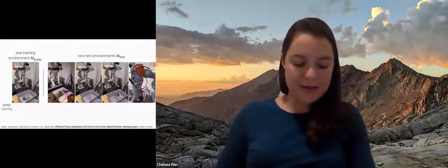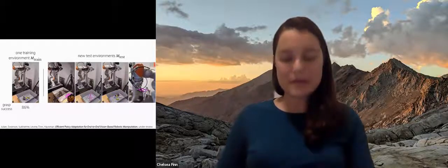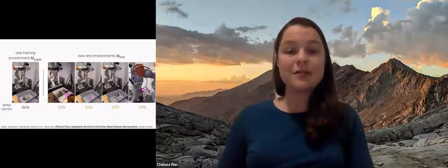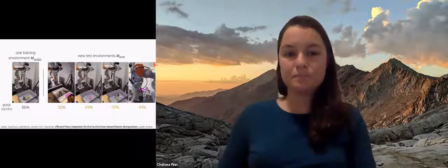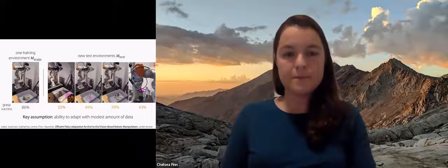Now, if we take the policy that was trained in this environment initially, it had an 86% success rate in grasping objects. And when we took this initial policy and deployed it in the test environments, performance dropped substantially to between 32 and 50%. So how can we actually try to enable the robot to be robust to these environments?